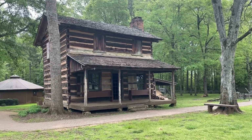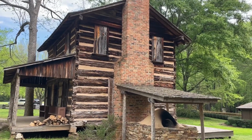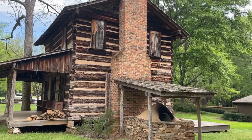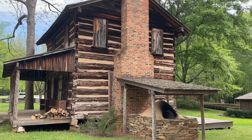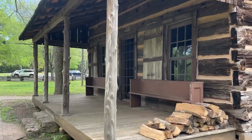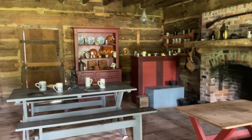This is a typical log home built back in the colonial days in the 1700s. The name of this log home is the Logan House. The Logan log house was built in the late 1700s and was actually discovered inside a bigger house in Greenwood. They built around it over the years, and it was in 1968 that they moved this house to this location. Cool.